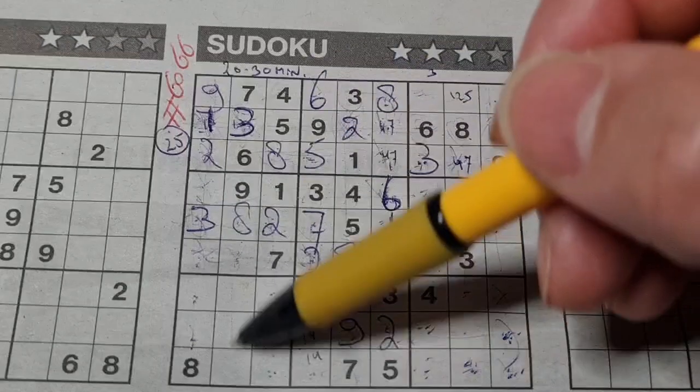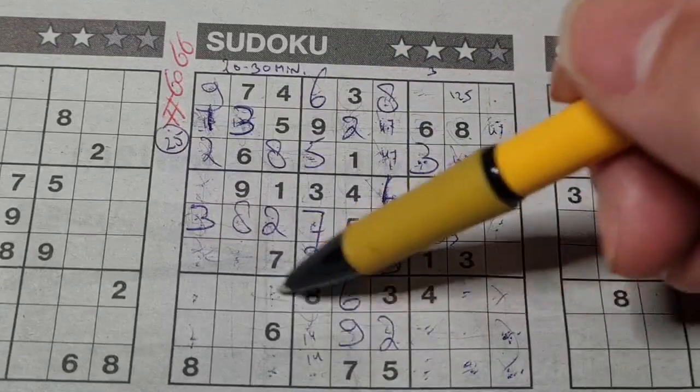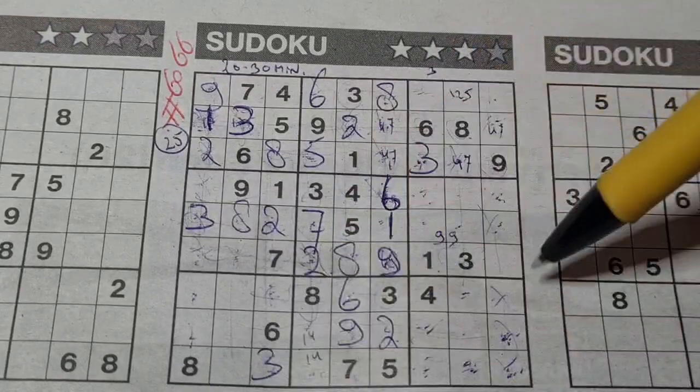3 in the first column, 3 in the second column, so in the third column, only 2 places left for the 3 should be here or there. We see a 3 in this row, no 3 there, 3 should be there.